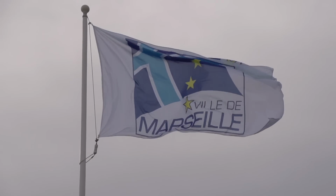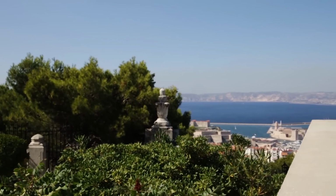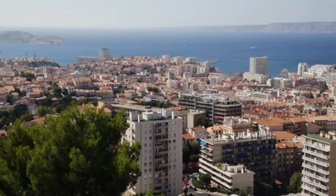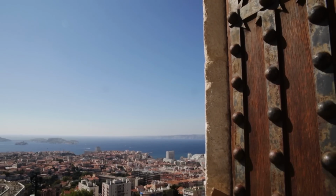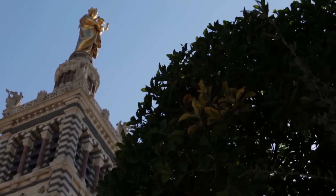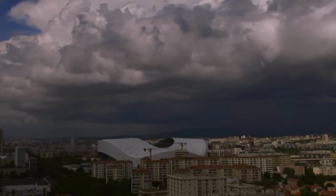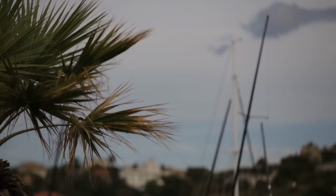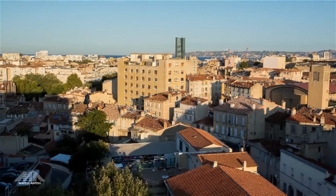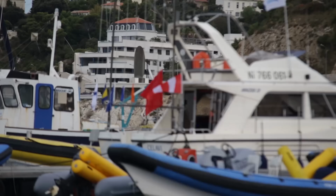Marseille One Design is backed by the city in the build-up to it being the European capital of sports in 2017. France's second biggest city is a busy commercial port, but also has a wealth of experience in hosting major yacht racing events. America's Cup acts, ISAF World Championships and the World Match Racing Tour have all visited the city, which is also a base for the French Olympic sailing team.